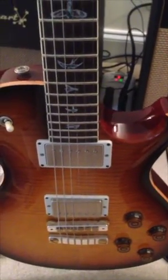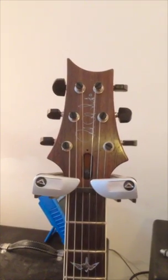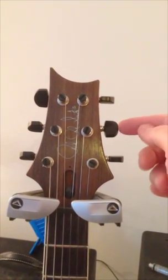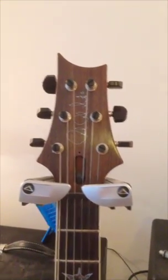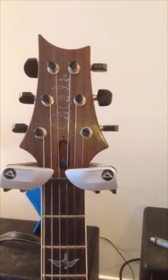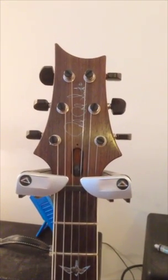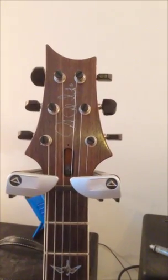Here at the top we have the head and the tuners. These are very special. These are wood, unlike most guitars that have metal tuners. These are wood tuners. They're made of tulip wood, and it's the most rare wood in the world because to grow tulips large enough to have wood, you can't imagine how big they are. So very rare, only in Belgium.